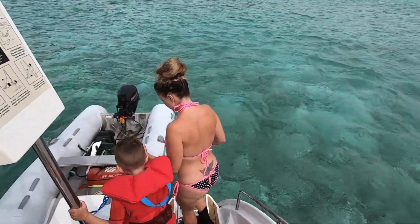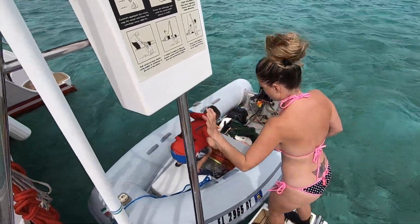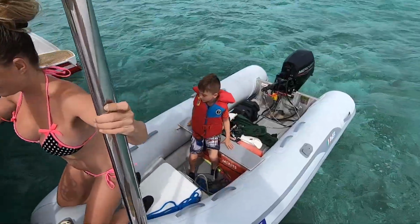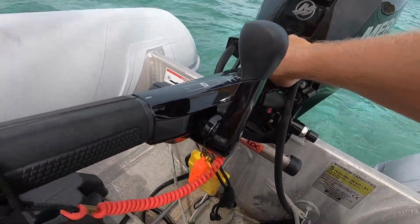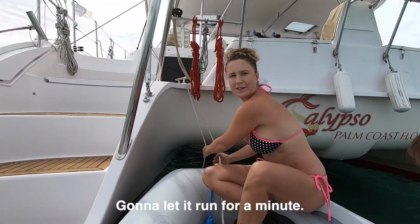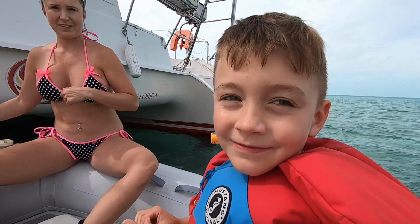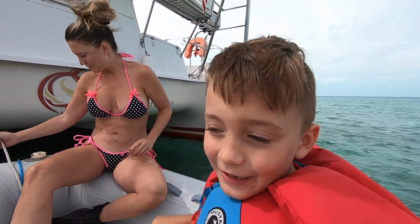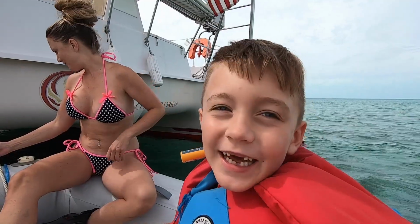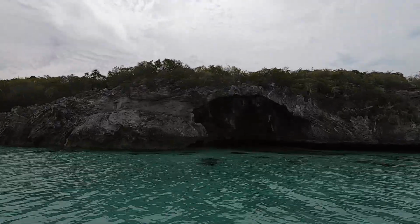We're anchored right next to a cave and a famous snorkel spot way south in the Exuma Islands. Let's check them out. It's a windy one. I'll let it rest for a minute. You ready? Let's go check out the caves and the Piano Man. The musician, it's called. I hope I can get in today. We'll see. It's pretty windy today, but we've decided to hop on Taco to explore.